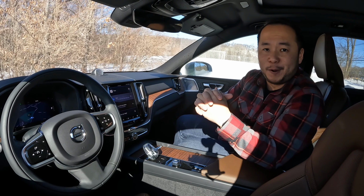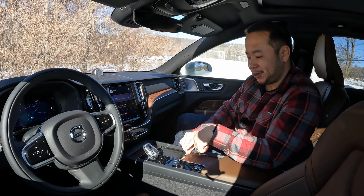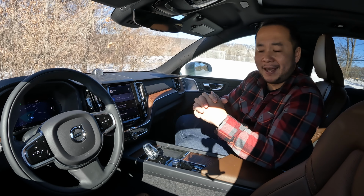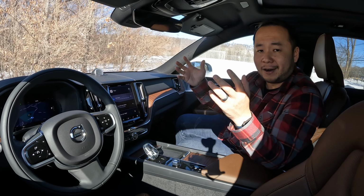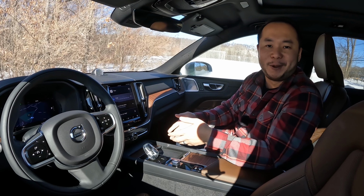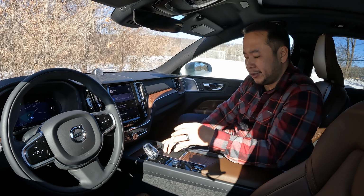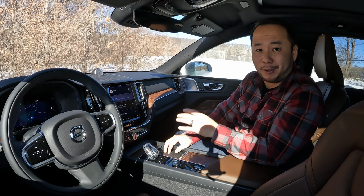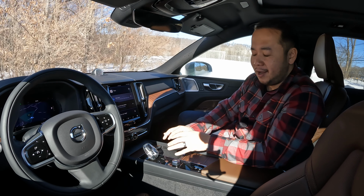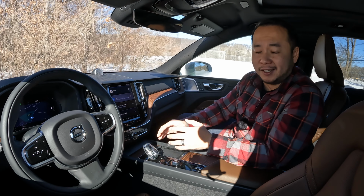Now, infotainment aside, there's other features that I like about this Volvo XC60, and the next one is also related to your phone, and that's the wireless charger. Now, I've driven lots of other cars with wireless chargers in them, and almost all of them are crap. But this one is different because this one works really well. Other cars' wireless chargers don't normally charge very reliably or consistently, and if you have a case on your phone, it most likely will worsen the situation.